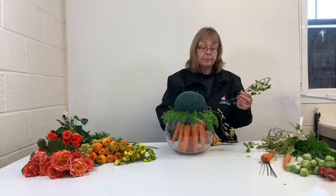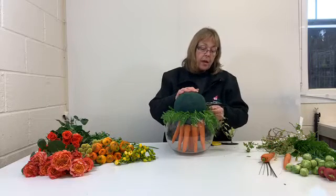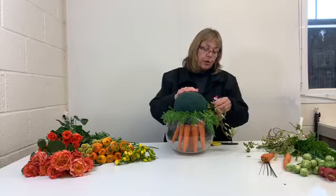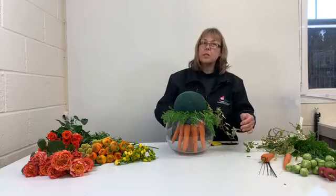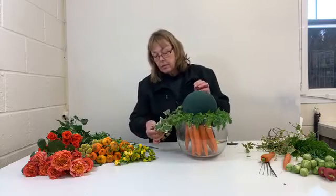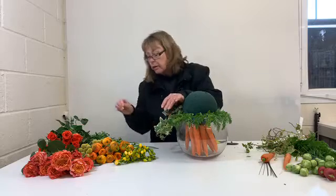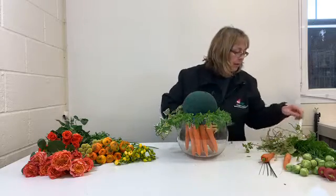It should be absolutely fine. If you put all of the leaves into water, would that be detrimental for the leaves? It would be okay short term. Long term, not quite so much, but short term it would be absolutely fine. So just put a couple of pieces. Got a little bit of a fluffy thing on there. Okay.